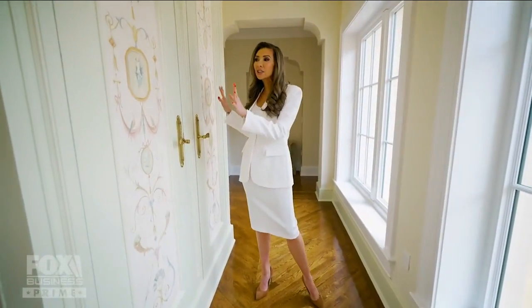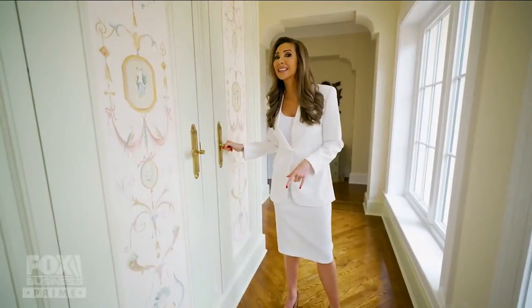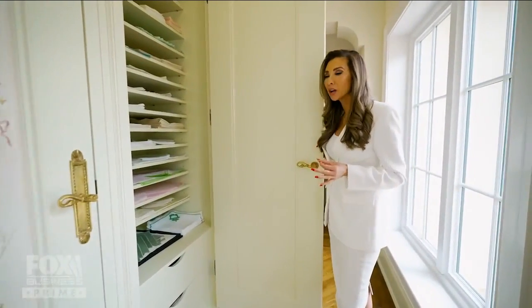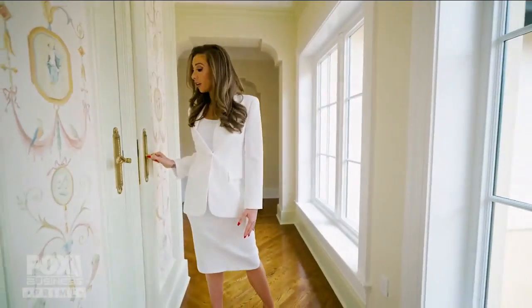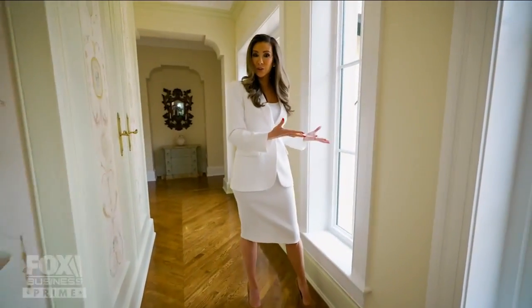And look at the handcrafted cabinets. And let's see what's inside. Ironed tableware. People just don't do this anymore. You have class everywhere in this house. And the hallway also has views of the interior courtyard, so you can see your guests even before they arrive.